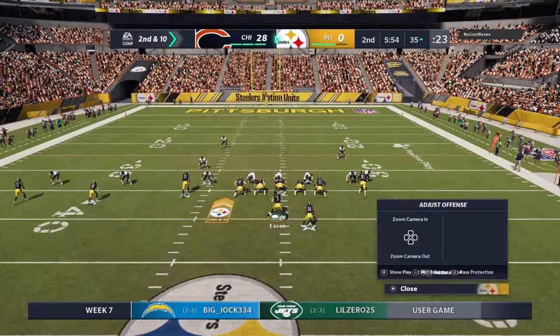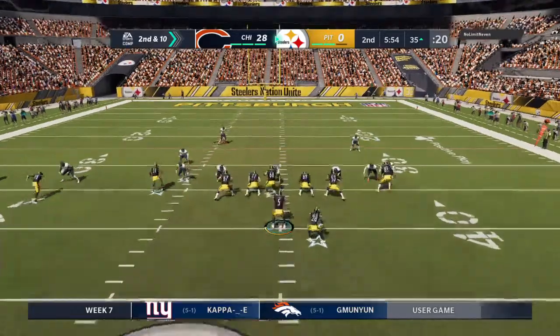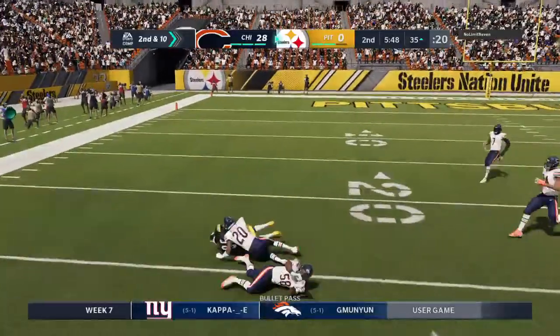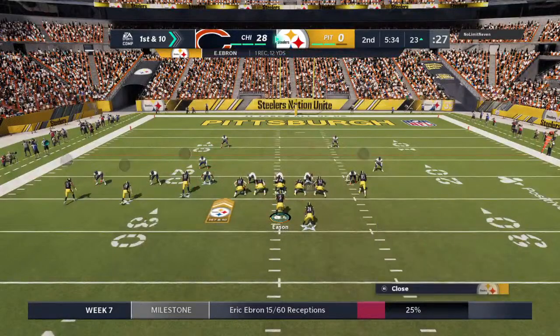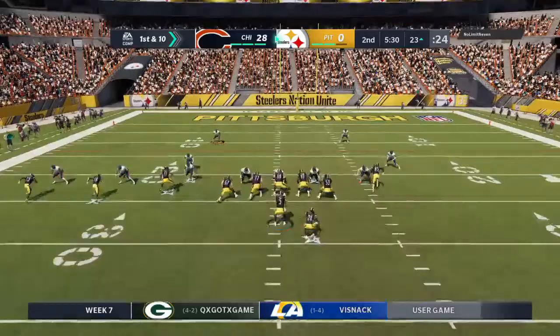Mike 27. Ready? Throwing again. Eason. The completion good. This is Eric Ebron. And he's going to have another 1st down as the tackle's made here at the Bears 23. 12 yards that time at a Pittsburgh 1st.